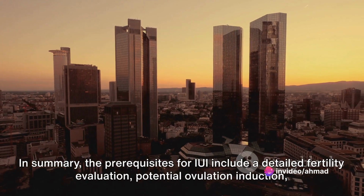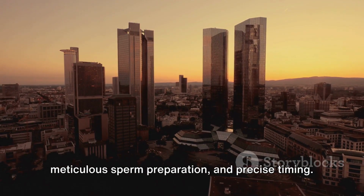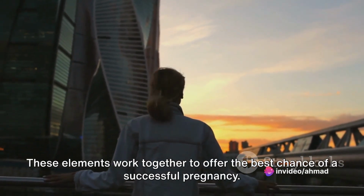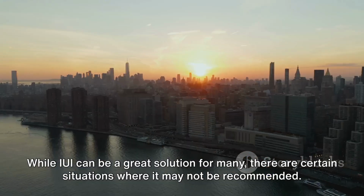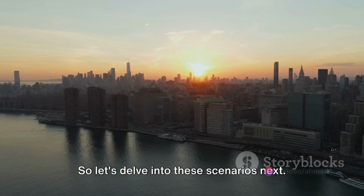In summary, the prerequisites for IUI include a detailed fertility evaluation, potential ovulation induction, meticulous sperm preparation, and precise timing. These elements work together to offer the best chance of a successful pregnancy. While IUI can be a great solution for many, there are certain situations where it may not be recommended. So let's delve into these scenarios next.